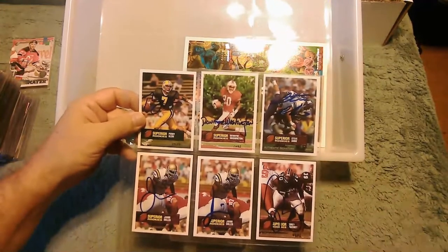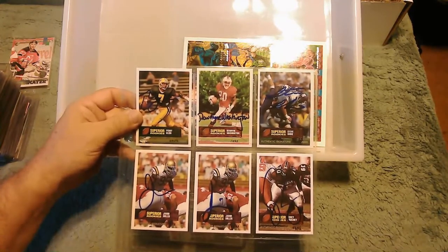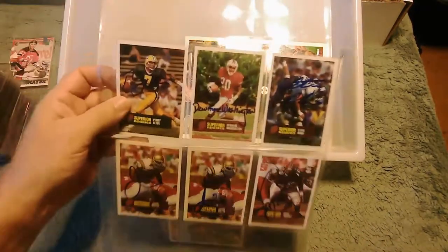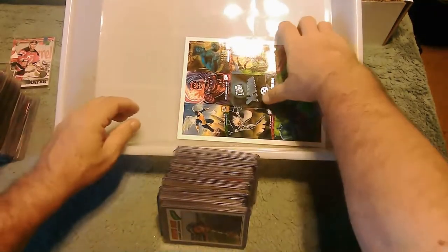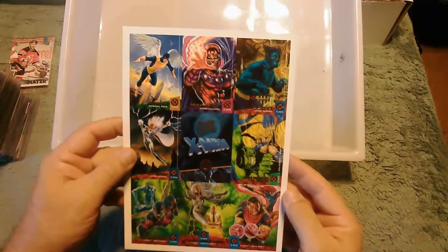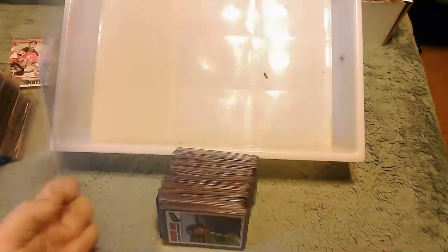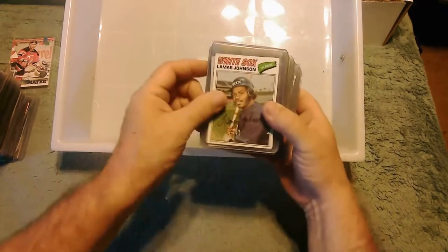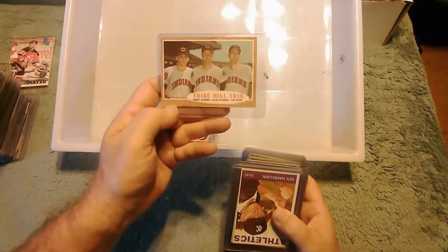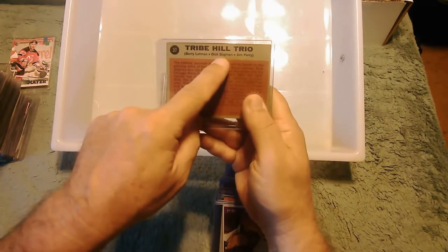Perry Klein, Dwayne Washington, Steve, nope, Jameer Miller, two Jameer Millers, Corey Luche. I don't know. A lot of autographs, a lot of people I don't recognize. And what is this from Fleer? It's like a promo sheet of X-Men cards. 8x10. Okay. Now to finish off this, Grant Jackson. Oh, here's one. Tribe Hill Trio. Who are these men? Barry Laitman, Dick Digman and Jim Perry.